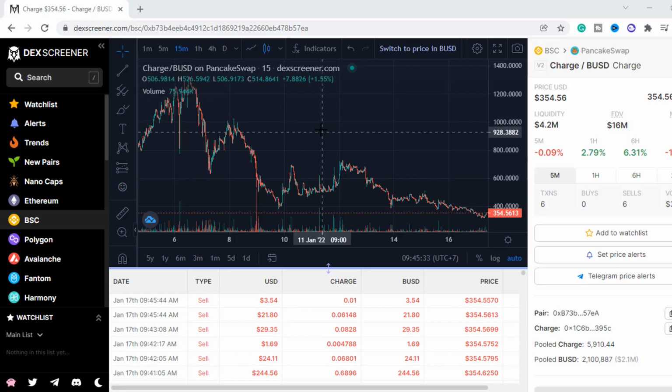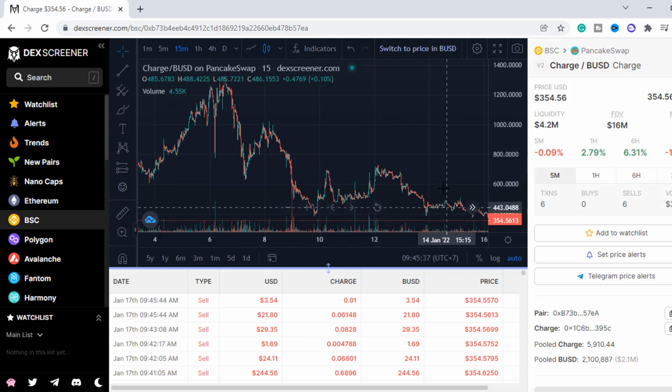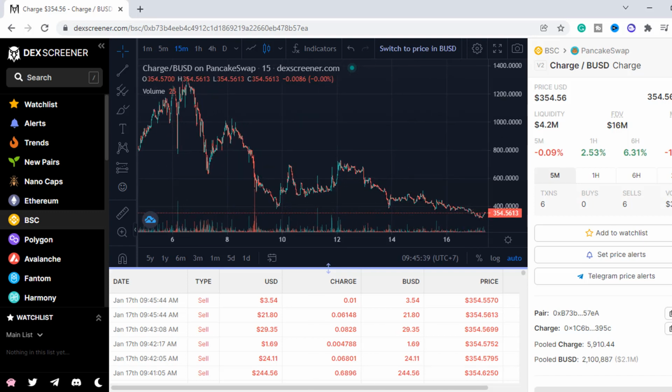This is the chart of Charge. As you can see, it dropped down from $1,400 to around $400. That means your LP tokens would have lost drastically in value. To be fair, if you would invest now and it goes up, so would your LP tokens. So it can go both ways. But I think Charge has more falling ahead.